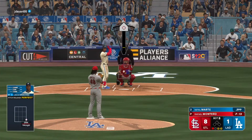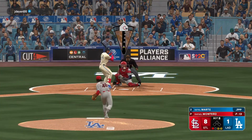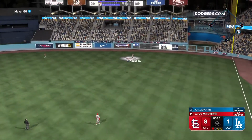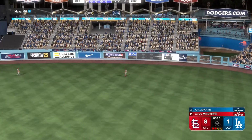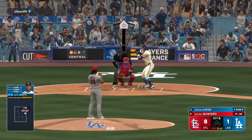Ketel Marte up to the plate, 0 for 3. A fly out, a ground out, and a strikeout. In the air, right field. Acuna has it sized up. And it's caught for the out. Maybe caught that one off the end just a little bit. Couldn't quite barrel it up enough to really drive it.